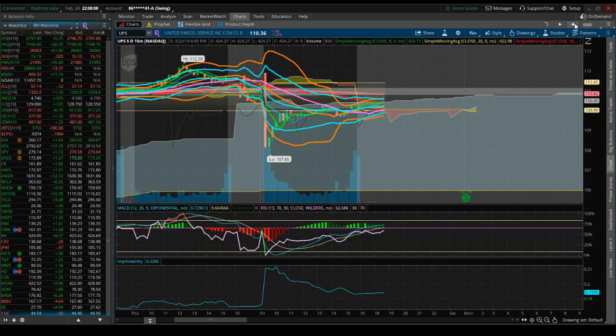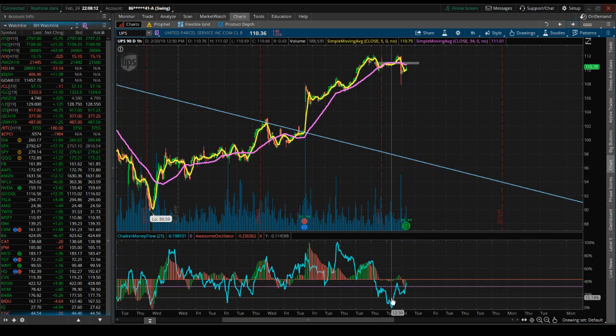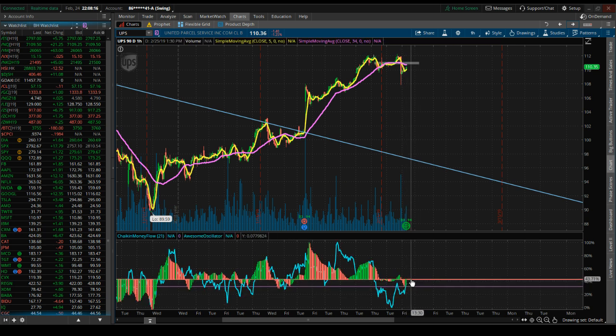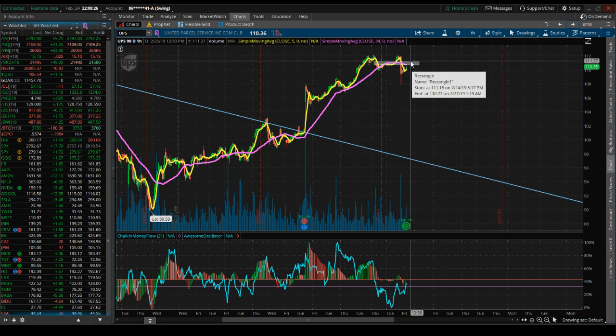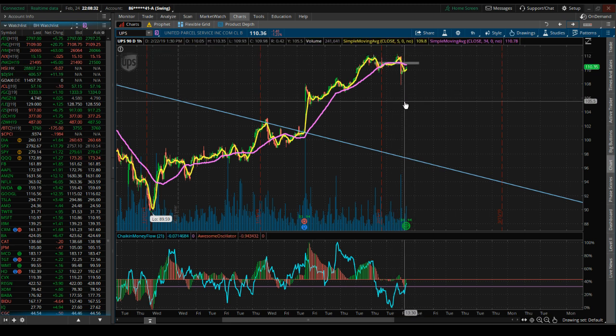Let's take a look at it with our awesome oscillator too. According to volume, it looks like money is flowing into it. That's now positive. So I would wait and see if this goes green here. If this again golden crosses back over here, you're probably going to be right back up in this congestion zone area. So you really need a breakout over 111, 111.50, to attempt to move any higher.